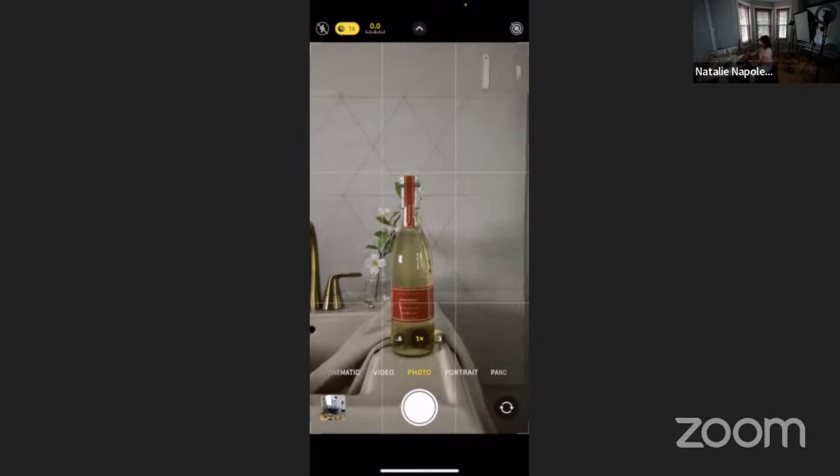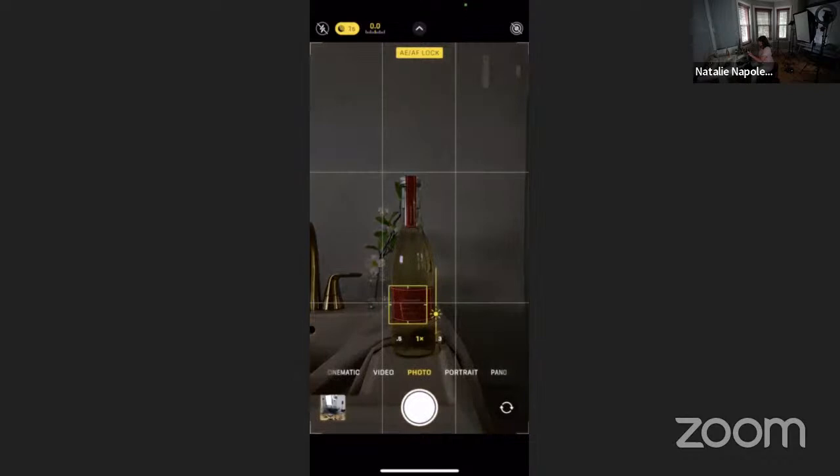Okay, so this is the light coming in through the blinds. I'm gonna put my finger on the label and hold my finger on the label. You can see that yellow box pulsate, and then lock. That's the auto exposure, autofocus lock. What that means is that it's locking the exposure in and it's also locking the focus in. If I want to change the exposure in the phone, all I have to do is slide my finger up and you can see how I'm brightening it, or I can slide my finger down and then I'm darkening the scene. So I'm just gonna slide my finger up slightly here.